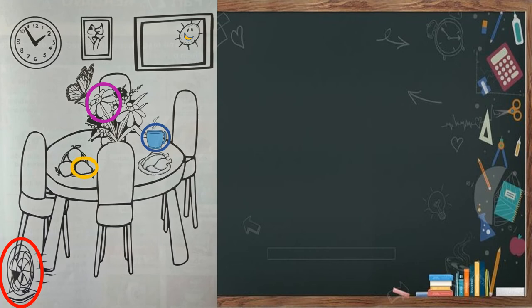Five. Now, find the chicken. It's next to the cup. Right. Color it brown. Okay, it looks delicious. Listen one more time, carefully please.